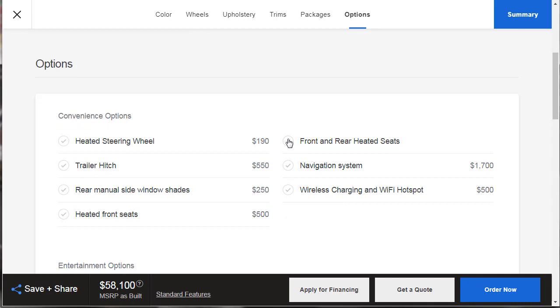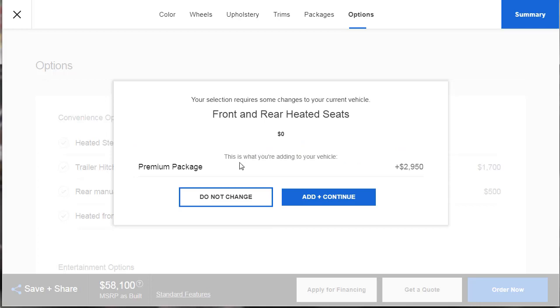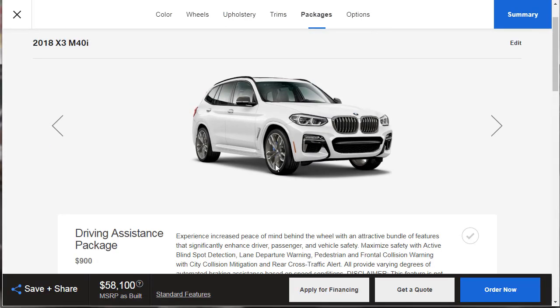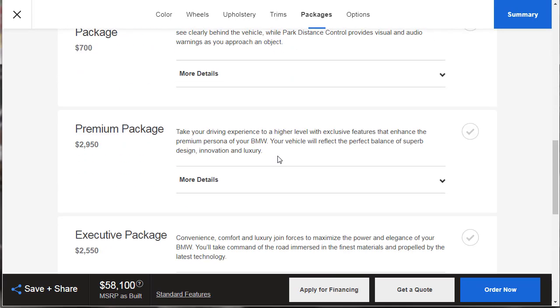Front and rear heated seats. See, that's going to be bundled in a package, isn't it? Because, look, there's no price. So what's going to happen? It's bundled in a package. So we've got to do the premium package. Let's not change that. Let's hold on that. Let's go back to packages and look at what that premium package was again in more detail.